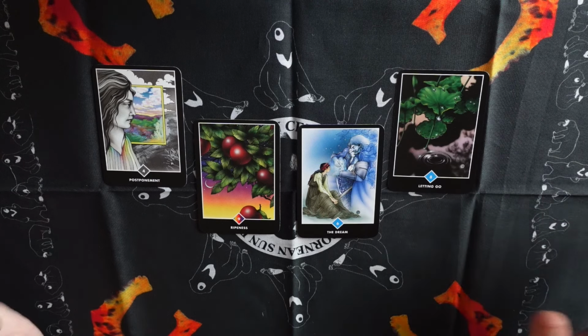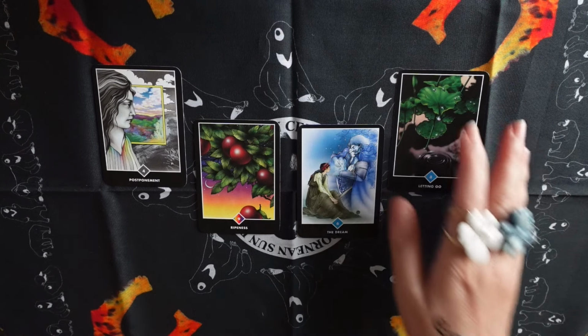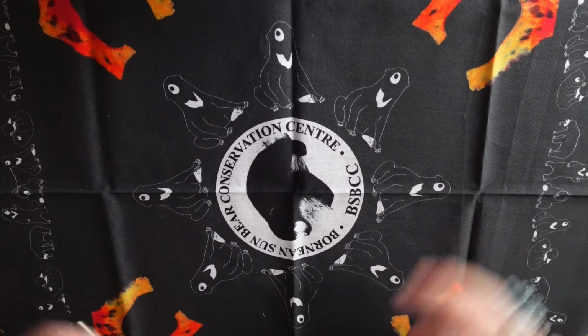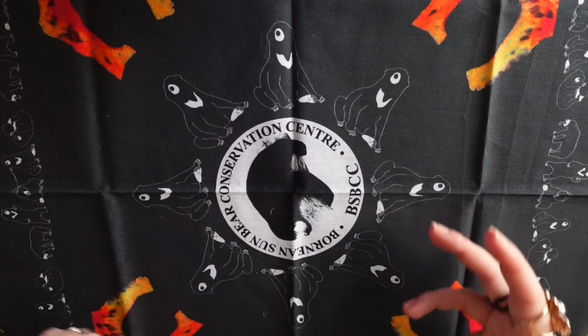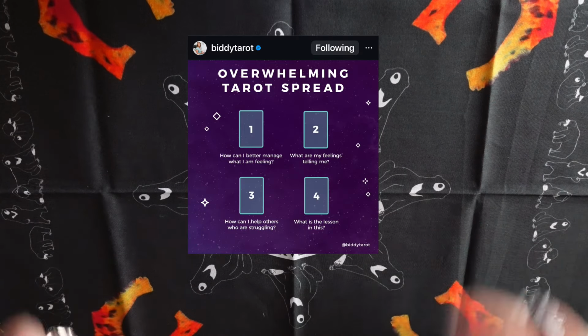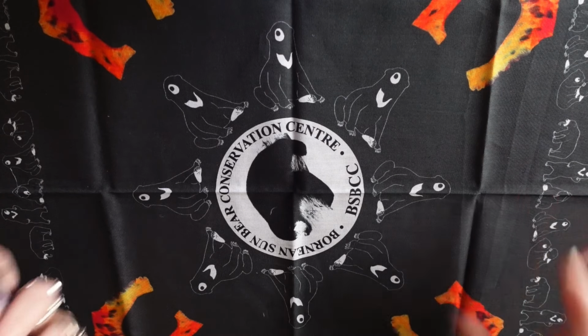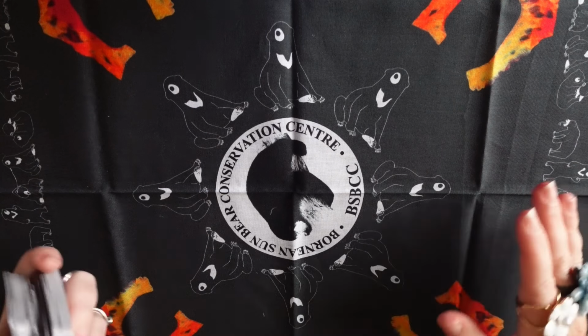So as you can see, this is a fantastic, really fantastic spread. I highly recommend it. And the next spread is also very interesting for the times in our lives in which we feel like we're overwhelmed. It's indeed called the Overwhelming Tarot Spread by Bybee Tarot. Absolutely love all of their spreads. Very clear, very simple, but very direct. So I highly recommend this one as well.